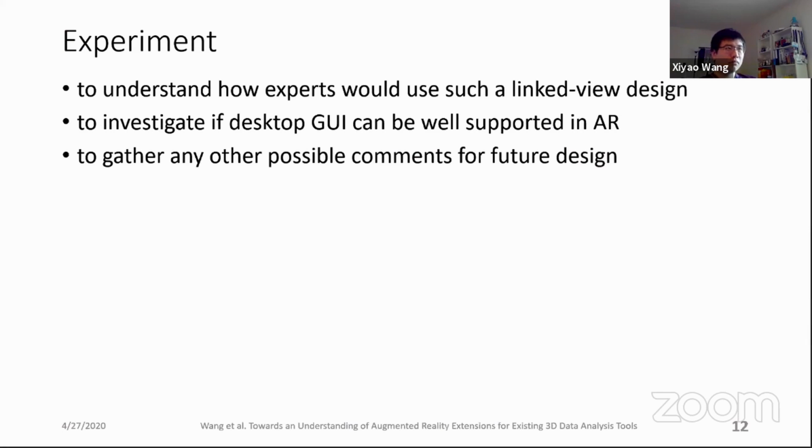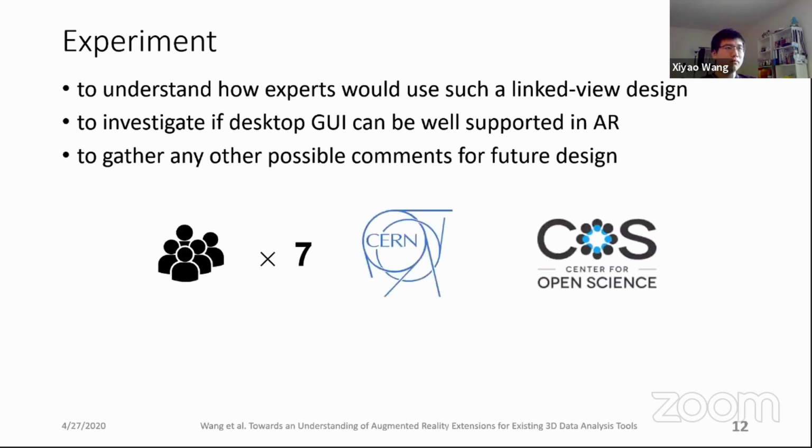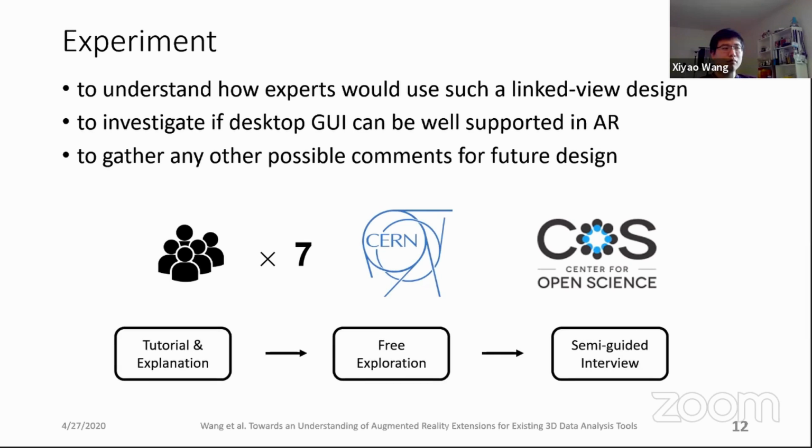Then, to understand how experts would want to use such a linked view design, and also to gather any other possible comments for future design, we performed an observational study with 7 physicists from CERN. This study is pre-registered to follow the open science practice. The experiment is composed of 3 main parts.